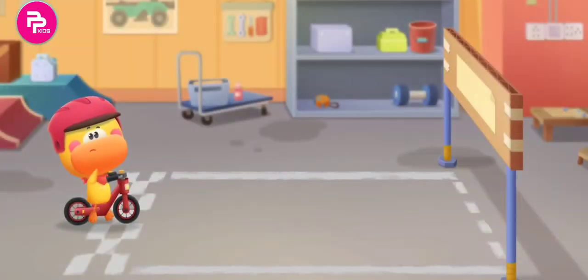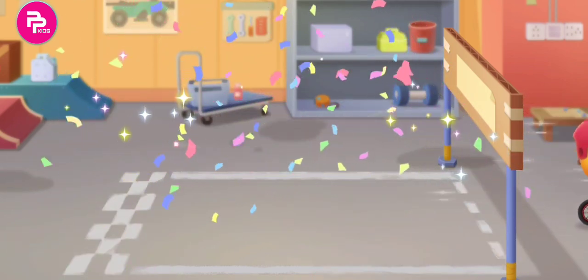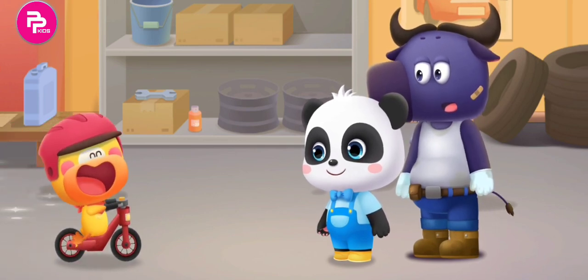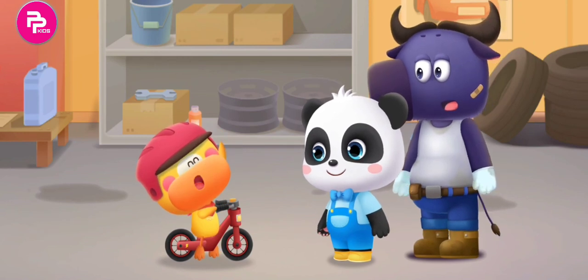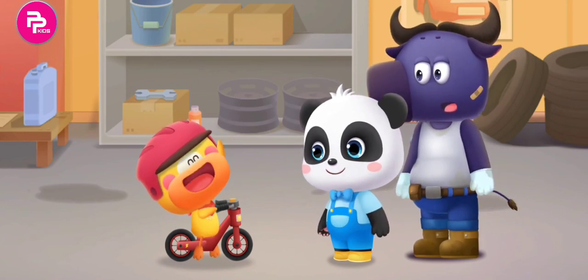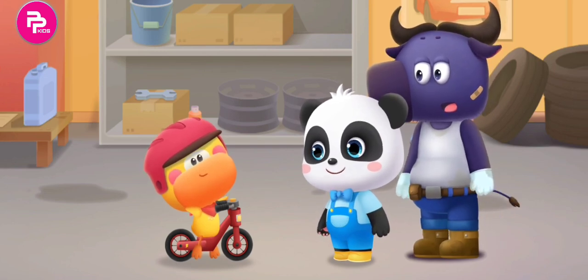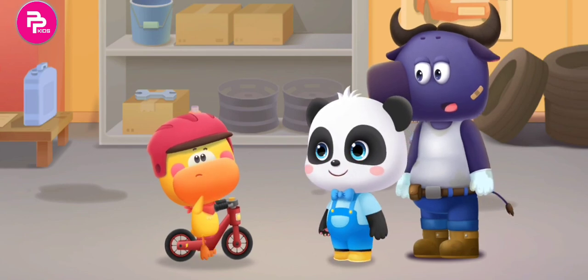Go! Yay! It's easier to ride with circle wheels. Quacky rides to the finish line so fast. Yeah, the circle wheels don't tire me out or go up and down. Now I announce that the circle wheel is the best. Kids, do you know why wheels are circular?